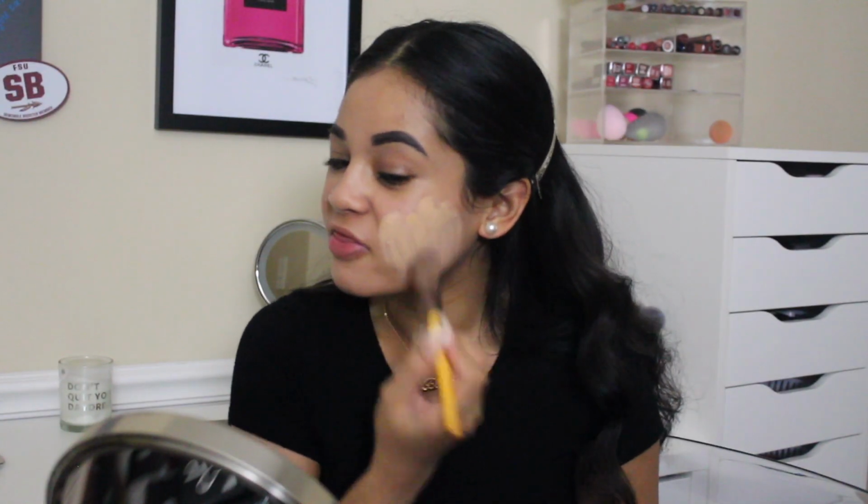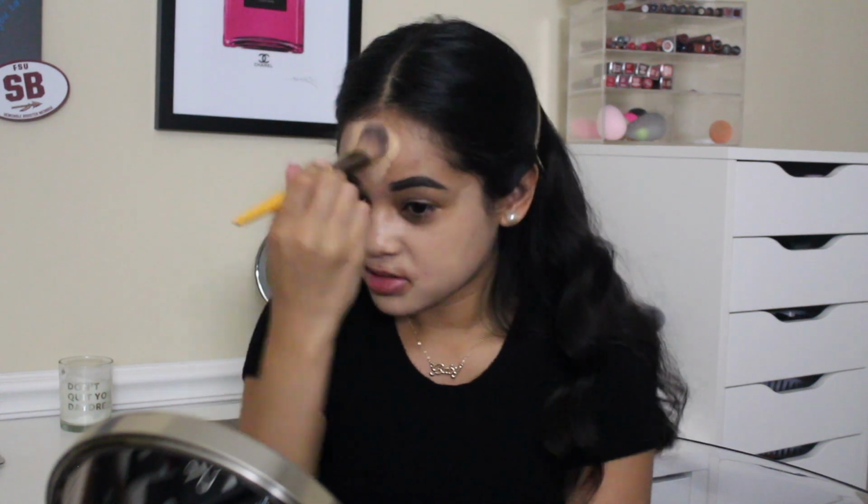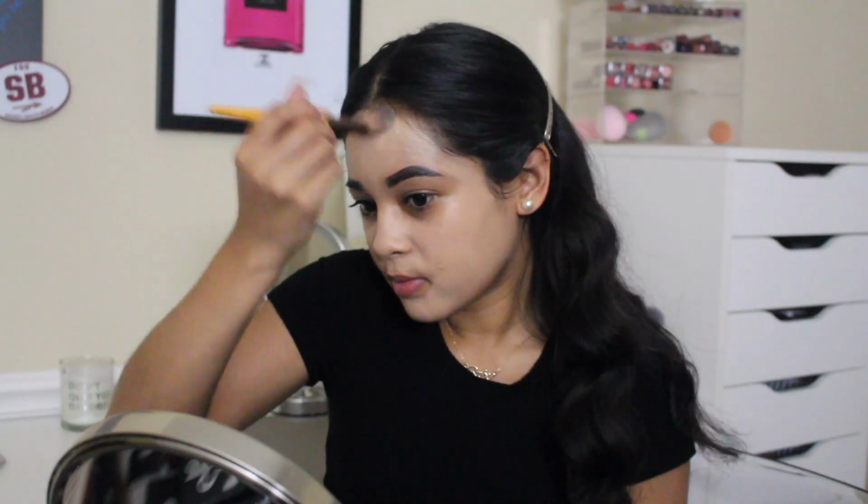Oh, this is a thick concealer. I mean, foundation. It kind of smells like this perfume my mom used to wear. I don't know if she still wears it. It's looking a bit light for me, but we'll make it work.